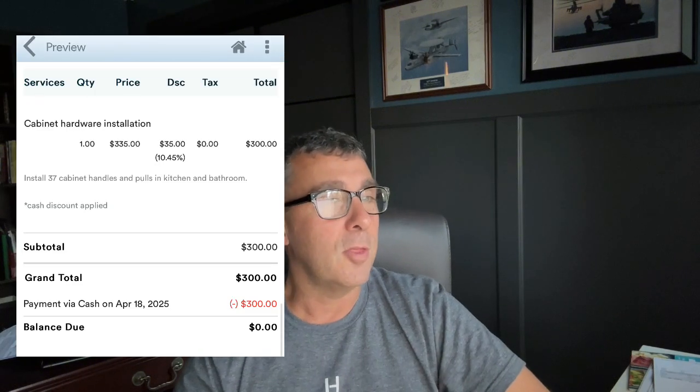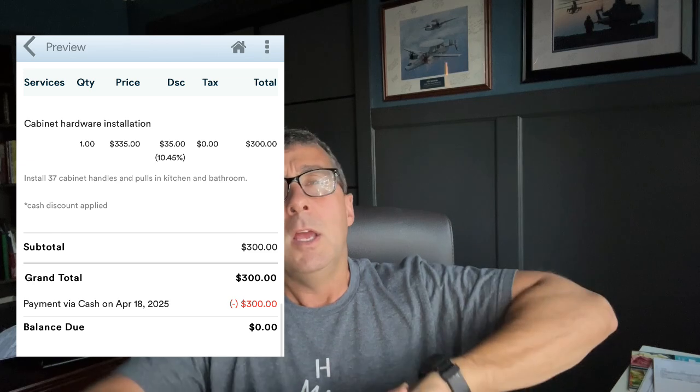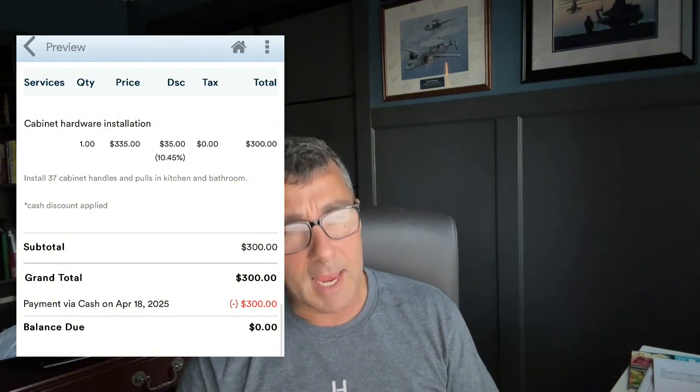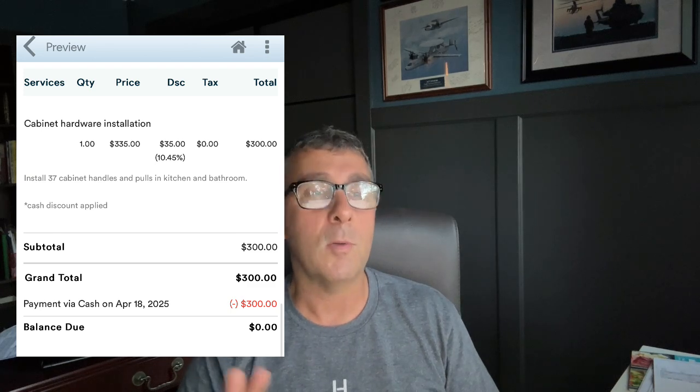Anyway, sidetracked. How many pieces did I put in? That was 37 pieces of cabinet hardware. Normally, I'll charge $8 to $10 for these, and I give people a discount if it's cash. In this particular case, I gave her a cash discount, and then she asked me if there was a military discount, and I gave her a military discount as well. So it ended up being $300.